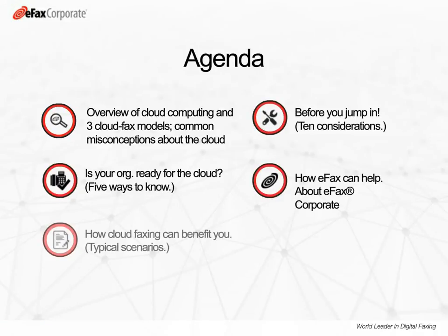Our agenda for today is to provide IT management with a virtual survival guide for moving their existing fax infrastructure to the cloud. First, we'll review the cloud computing and related cloud faxing models and evaluate the pros and cons of each. We'll also discuss some key indicators which will help determine whether or not cloud faxing is right for your organization. We'll also discuss some real-world scenarios where organizations have moved their existing infrastructure to the cloud. And then finally, we'll look at 10 key considerations your organization should utilize to select a cloud fax provider when that time comes.